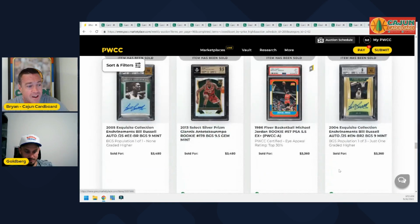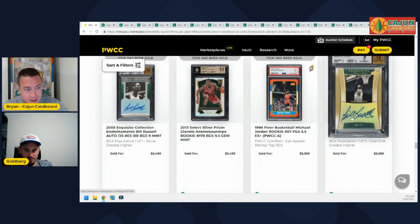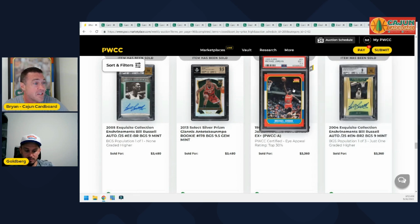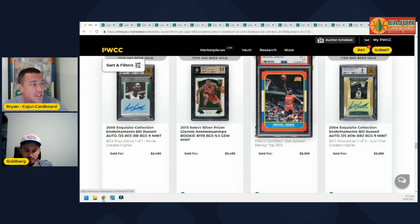Next up, we've got an autographed Bill Russell from 2004 Exquisite Collection. Beautiful freaking autograph right there. That is a really good-looking card featuring Bill Russell in his Celtics uni. Pop 3 there, 3360.